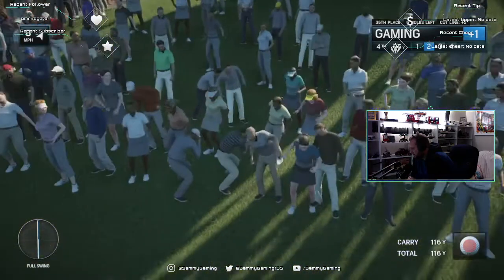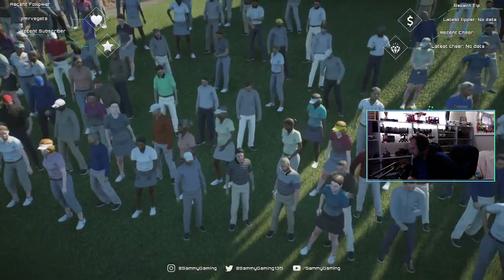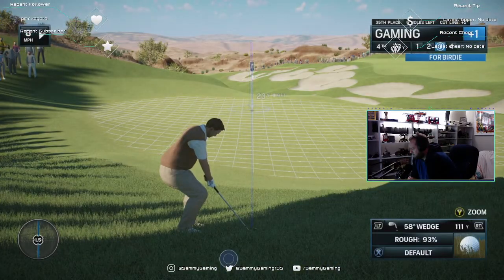Oh, this is going. Either misjudged the wind or simply just pulled the wrong club, Frank. Going to take some skill now. Frank, this ball's in the rough.